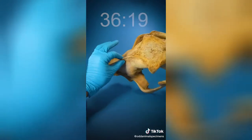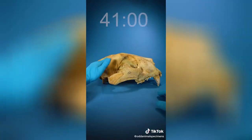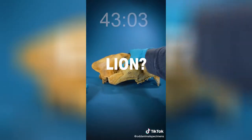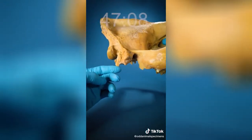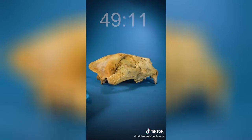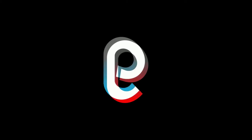Okay, check this out. This pinched area is called a sagittal crest. Cheetahs don't have that. Cheetahs have nice smooth skulls, so not a cheetah. Leopard, lion, to distinguish between the two, check this out. This hook right here is called a paraoccipital process. It sticks out a lot in this skull. That means this is a lion, Latin name Panthera leo. Let's go!